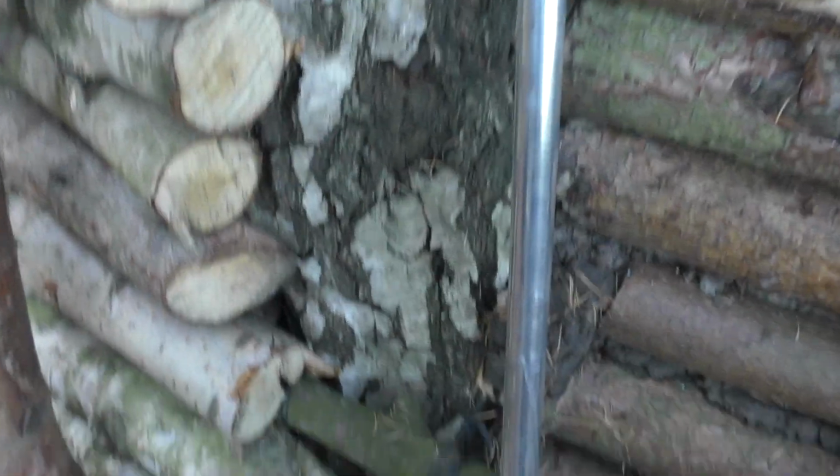I think this wall's fell out a little bit. It fell down a bit. I must have done it when I was mucking around with the stove, but I'm not bothered. It'll stay like that. It looks alright on the inside.